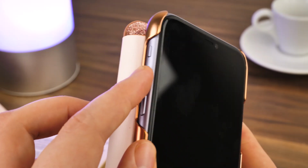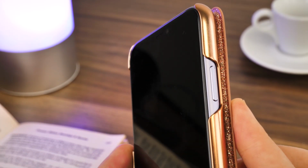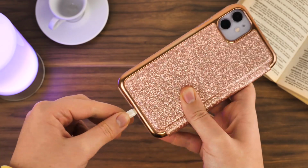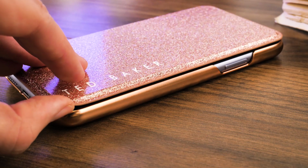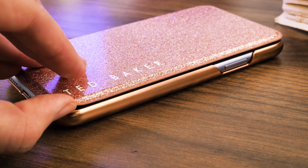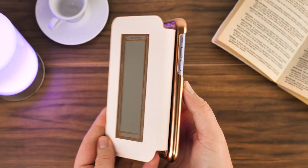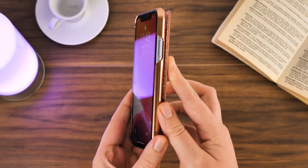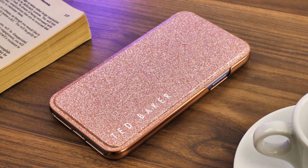The large cutouts around the inner casing make for great access to the ports and switches even when the case is closed, so you'll never have to open the case to plug in the lightning cable on the base. A nice touch is the weighted front panel, concealing a strong magnet that not only holds the panel closed when out and about, but keeps it fixed to the back when folded over, so there's no need to hold it down. There's a thin layer of external padding on the front and back panels of the case.